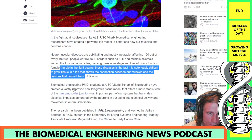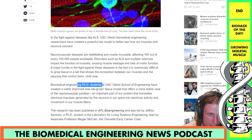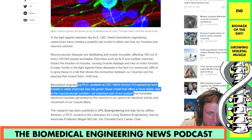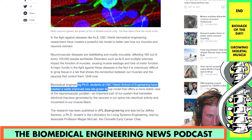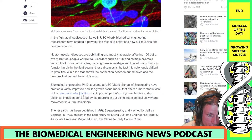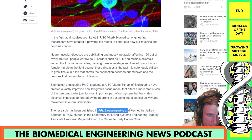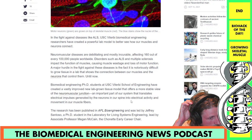Until now. So the PhD students at University of Southern California School of Engineering have created a vastly improved new lab-grown tissue model that offers a more stable view of the neuromuscular junction, an important part of our system that translates electrical impulses generated by the neurons in our spine into electrical activity and movement in our muscle fibers. So it was published in APL Bioengineering, and it was led by Jeffrey Santoso, PhD student.